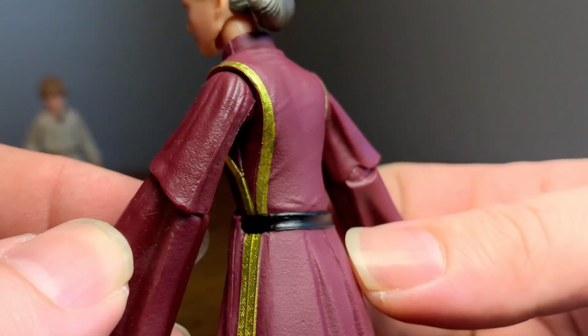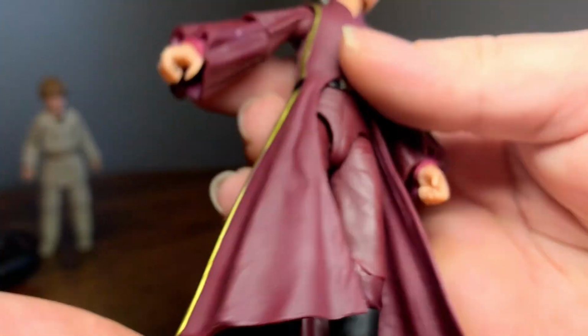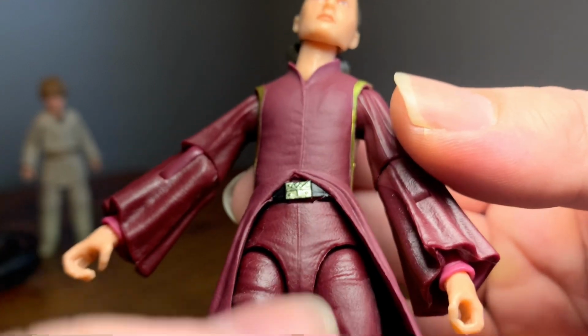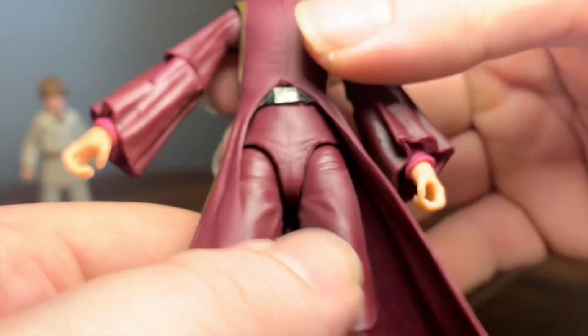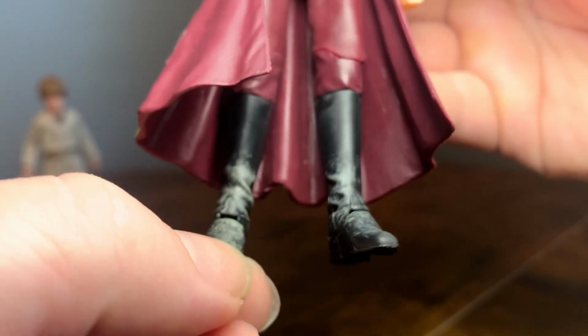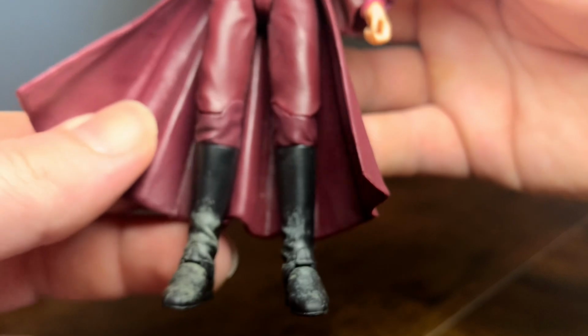Sorry, there we go. So I was looking off camera for a minute. It goes down both sides. She's got a little bit of silver paint here on her buckle. This keeps unfocusing for some reason. But not a whole lot of paint on this figure, which is pretty nice to see. There's some weathering in here, a little bit of mud or dirt here on her boots.